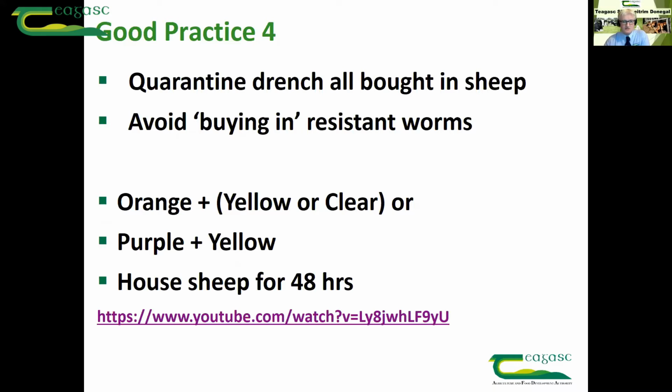So what we recommend there is to use an orange, that's Zolvix, plus a yellow or a clear, or use the StarTech purple drench if you can get it. It's not really available at the minute, and use that in combination with the yellow drench. The important thing here is that you house the sheep for 48 hours, because they still could be laying eggs that may go out onto the pasture. And then after 48 hours you turn those sheep back onto ground that your own sheep have been grazing. Any dung that the sheep shed inside should go into the slurry tank or the manure pit, to kill off any surviving larvae.